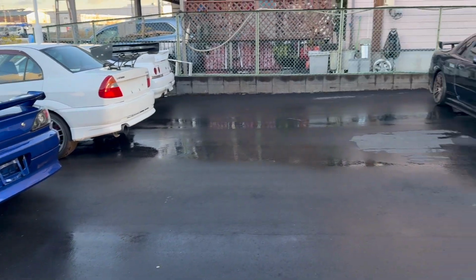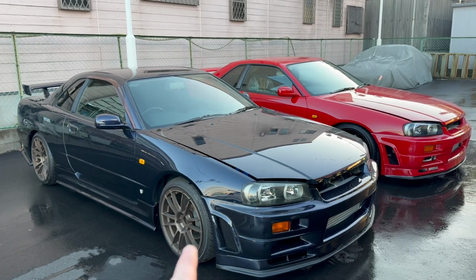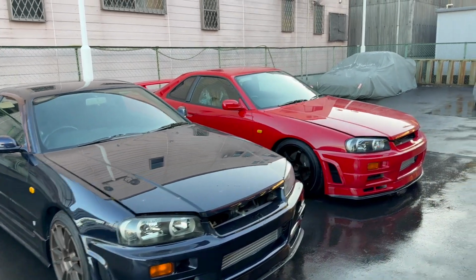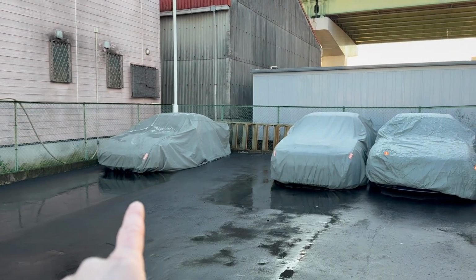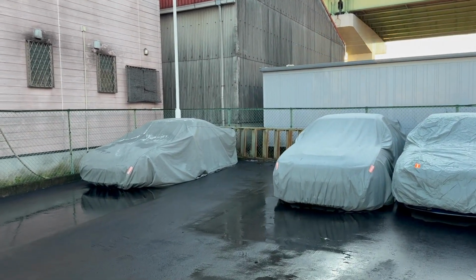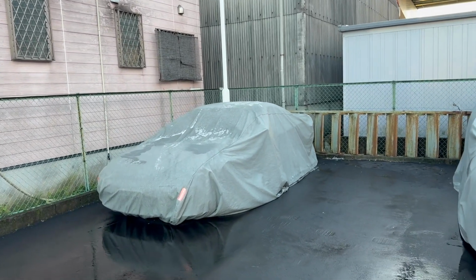Not just GTRs, although GTRs are the specialty. There's plenty more out there. These two GTTs in the deep marine blue and the red, both already sold, waiting to be shipped out. Here's some outside storage. This is what you pay for if you have outside storage. They're sitting under tarps, staying nice and clean.